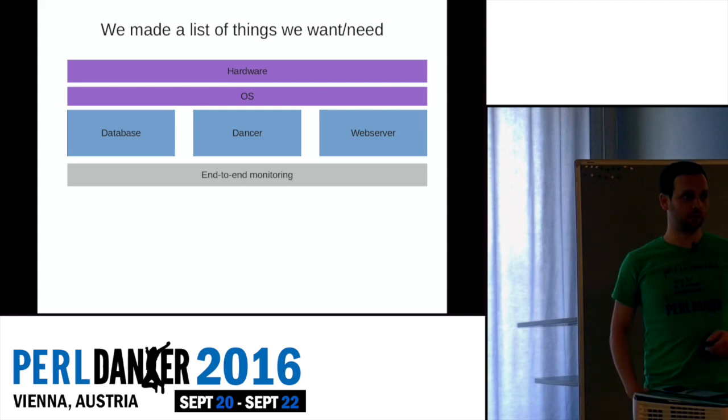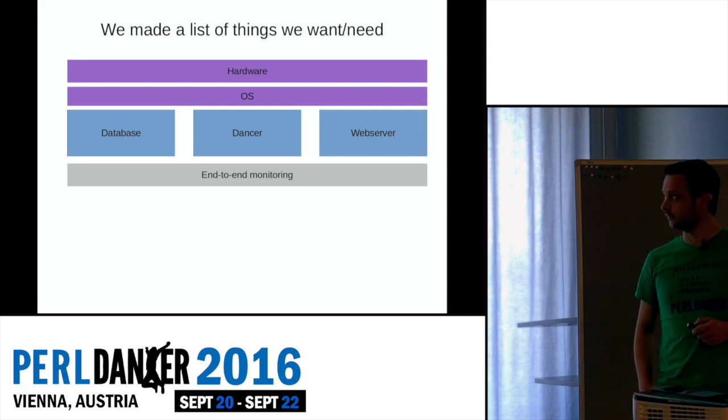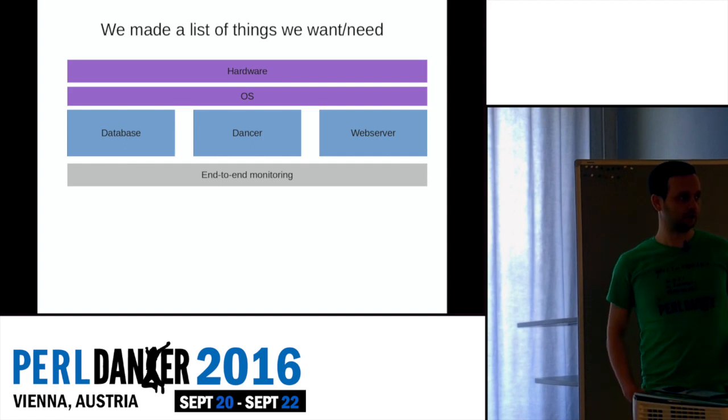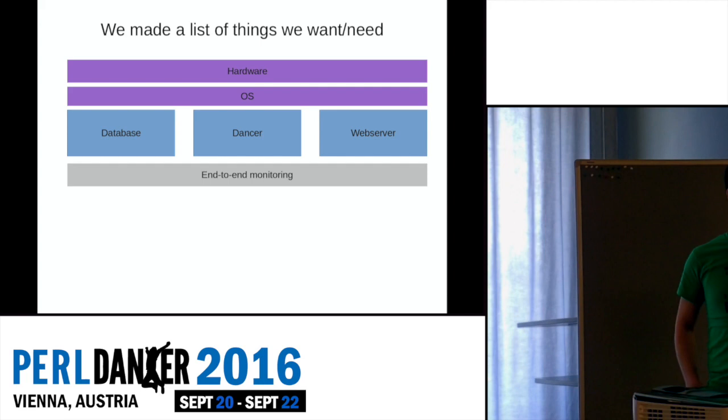We made a list of what we basically want to monitor. We wanted to monitor hardware, some of the OS stuff, database, Dancer, and web server. There's some other stuff that I'm not going to talk about, like PBXs, routers, and all that stuff, but that's not important for this audience.